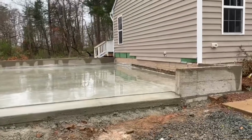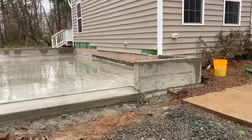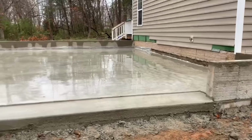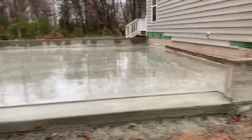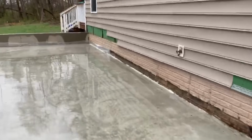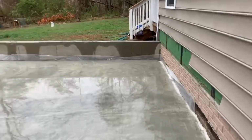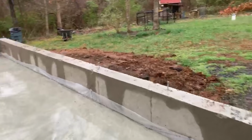Hey, what's up everybody? Back here at the garage addition. Just to show you the progress, we got the concrete slab all finished and looks really, really good. Everything seems to be running off really well, so there's no dips or anything in the concrete, which is nice.